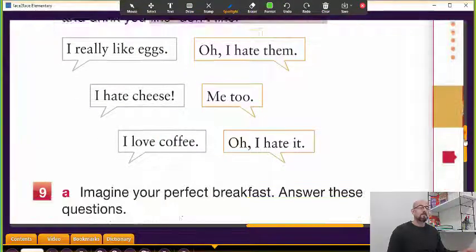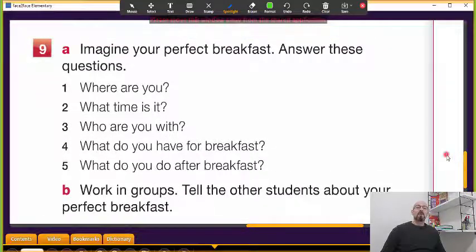Guys, the last exercise is a very, very nice exercise here. Imagine, like, close your eyes, dream about your perfect breakfast. Where do you want to eat it? So the first question here, where are you? Okay, then what time is it? Who are you with? People, for example, your wife, your family, your children, your girlfriend, your boyfriend, okay? What do you have for breakfast? What do you eat here? What do you do after breakfast?